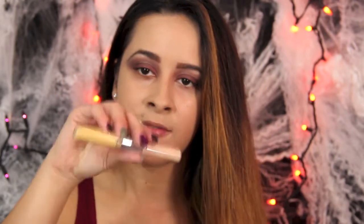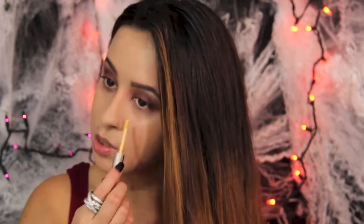Physicians Formula Concealer. I know maybe the foundation looks a tad too light for me, but it's okay because I am using bronzer. So I'm gonna use my dual Physicians Formula concealer. I'm gonna use the yellow one, just to correct the dark circles I have.